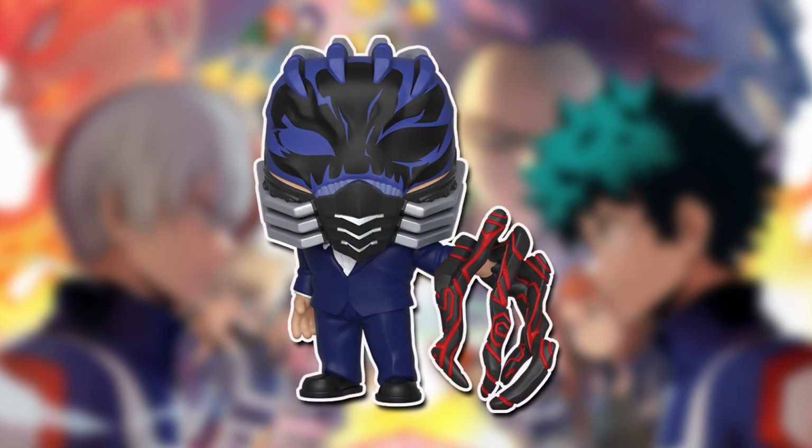Alright, at number 5 here we have All For One. This one is a Big Apple Collectibles exclusive. This is the one with his battle hand there, and I think that it looks fantastic. I've now actually seen this fight in the series, and it was epic. I absolutely loved it. All For One is just a force that you do not want to mess with.